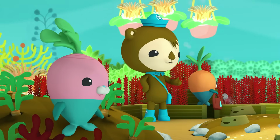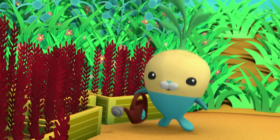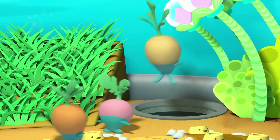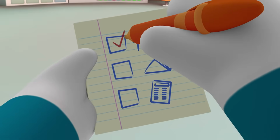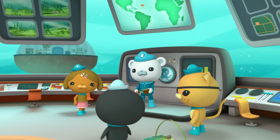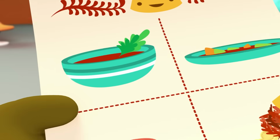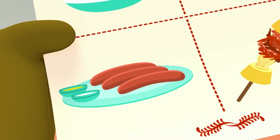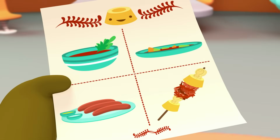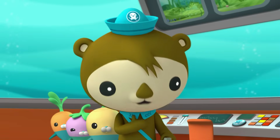Do you know, this red seaweed will be a yummy treat at the seaweed feast this year. Let's go check in with the captain. Hey! Chairs, check. Napkins, check. Now, what about the menu? It's all organised, sir. We have red seaweed soup, followed by red seaweed stew, red seaweed sausages, and your favourite, red seaweed on a stick. Sounds like a lot of lovely seaweed, Shellington.